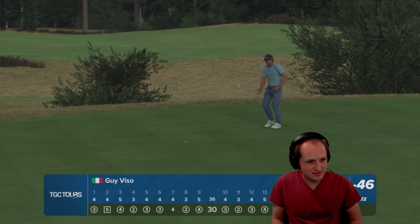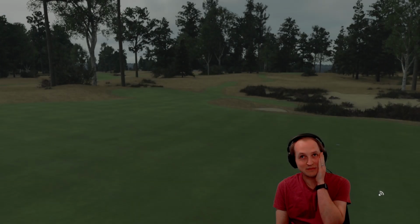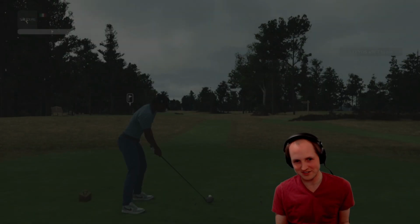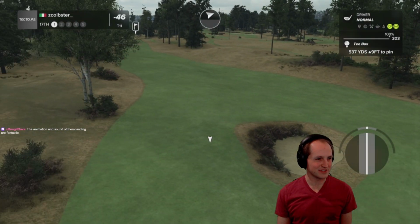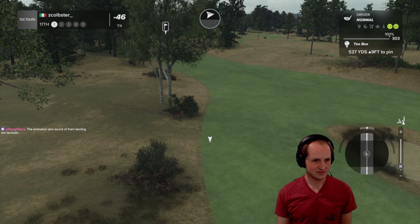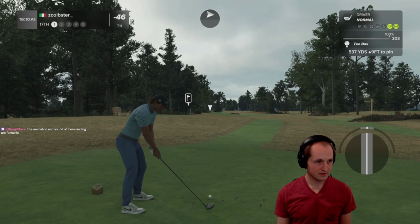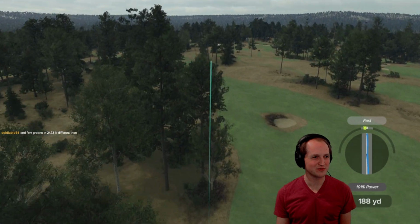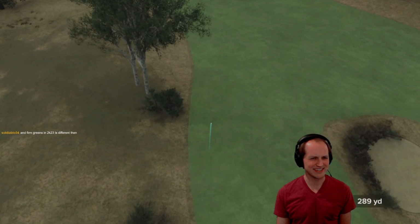Okay, so that's how you do it. Just aim and shoot and don't think. Aim and shoot and don't think about it. Just trust whatever the first instinct you have and go from there. Oh, I pulled it fast. Come on, wind. Take it over the tree and back right. Bail me out. Bail me out.